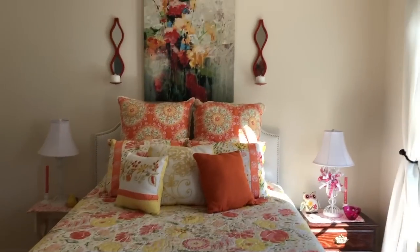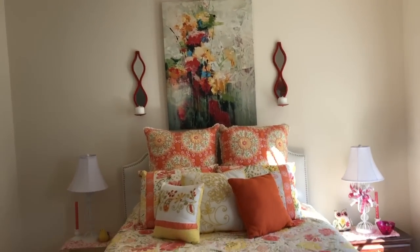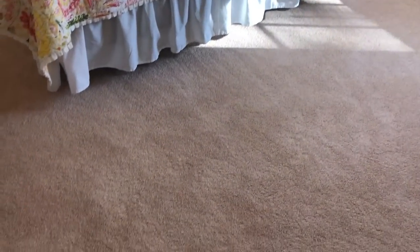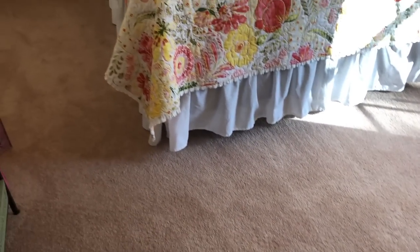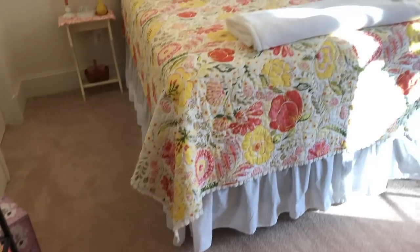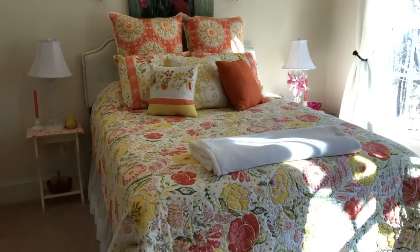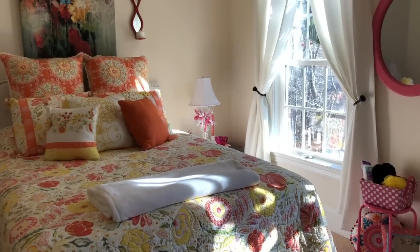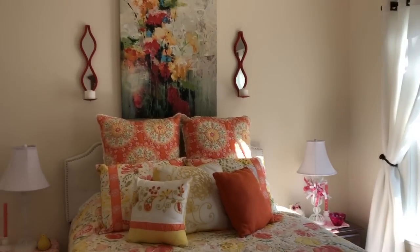Okie dokie, everybody. I'm going to start here in the happy room, and this looks very much the same as it did before we started, other than the carpet's been stretched in here. Chris still has to put a seam over there, and he didn't do any more stretching of the carpet, which you'll see, but his plan is to do that maybe before Christmas, but we'll see. It might have to be after Christmas.